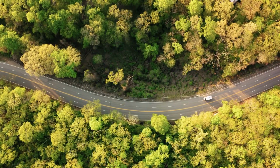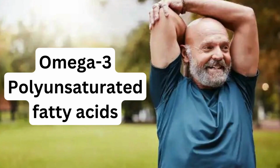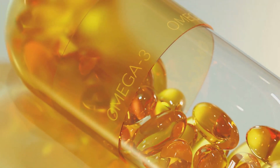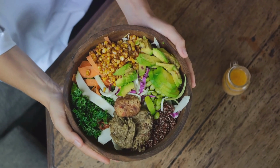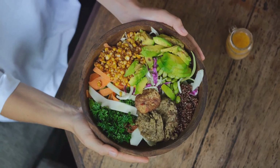Continuing with our journey through essential nutrients, let's dive into another critical one: long-chain omega-3 polyunsaturated fatty acids, often simply referred to as omega-3. These fatty acids are crucial for brain health, inflammation reduction, and overall heart health. Omega-3 fatty acids are a type of fat that the body can't produce on its own, meaning we have to get them from our diet.